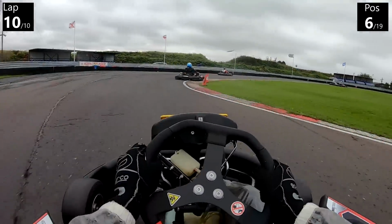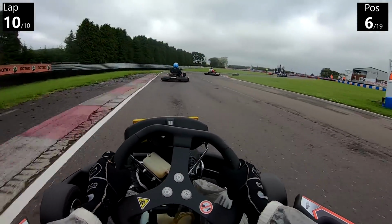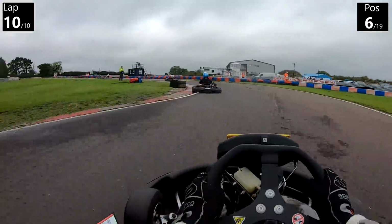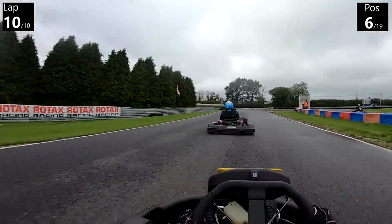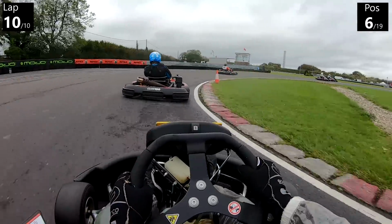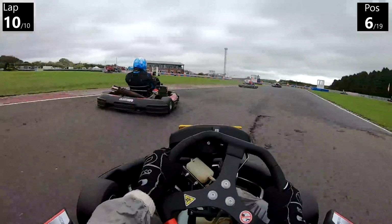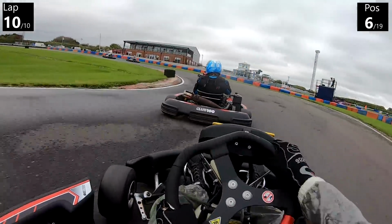I should be used to the track by now. You can see through there it's pretty much dry. There's still wet patches, but it's not enough to really affect your line. And through the chicane flat out now, it's pretty much a dry circuit, but just with wet patches. You have to be very, very careful of them. If you get your wheels on them, you can just slide very easily. I think that's what happened to Lenny Wood on that final corner on the last lap.